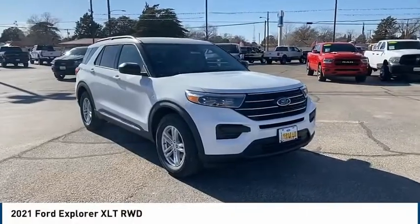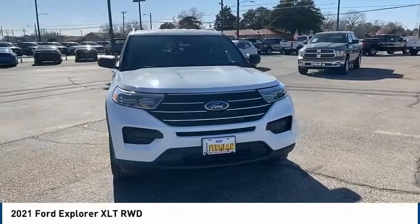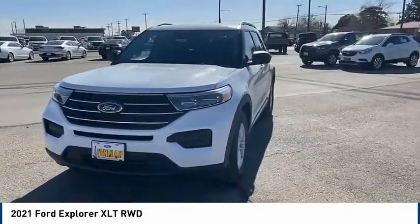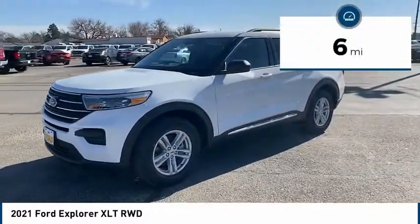Stop by and take a look at the 2021 Ford Explorer. You've got a lot of capabilities to call on in a Ford Explorer. Don't underestimate your choices. This vehicle has less than 100 miles.